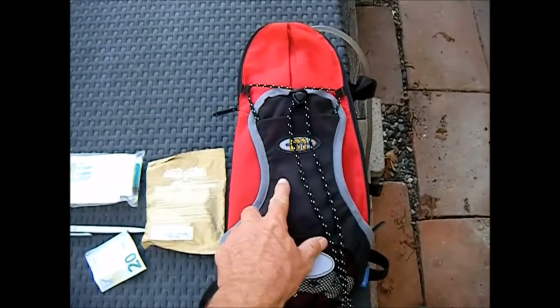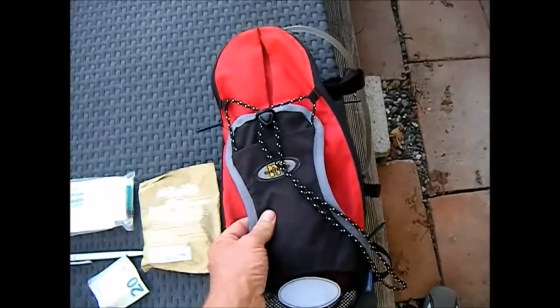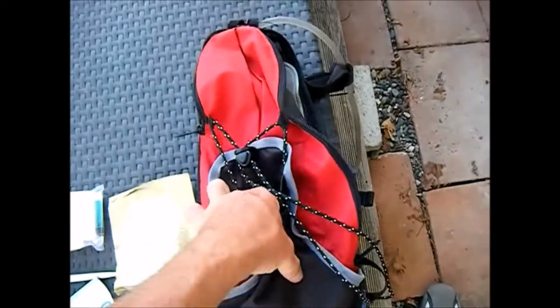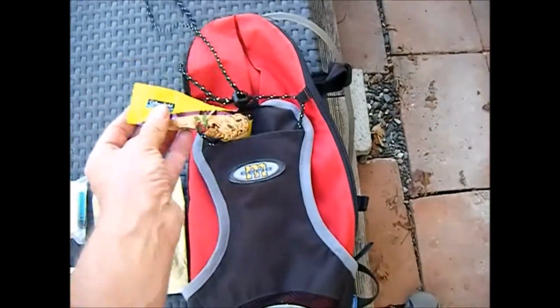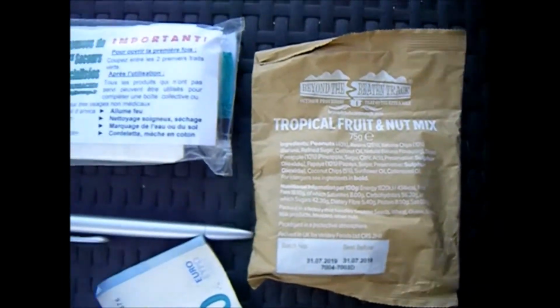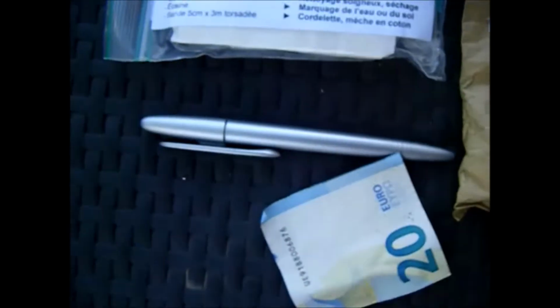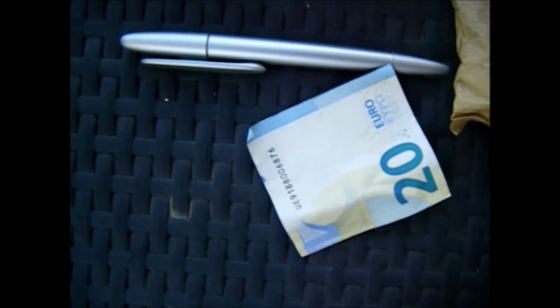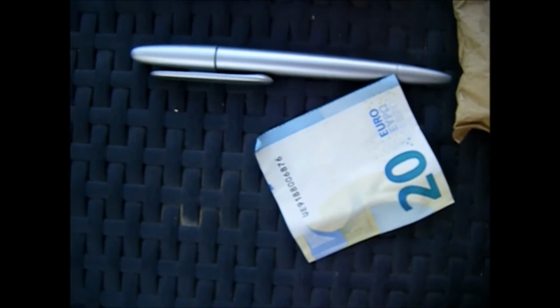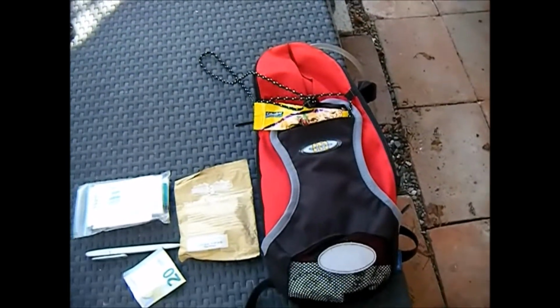I said I'd talk about the contents of this Camelback water carrier. In there I carry a few bits and bobs, muesli bar, some tropical fruit mix, small first aid kit with all sorts of useful stuff in, pen and a bit of spare cash should I lose my wallet, all inside that neat little water carrier.